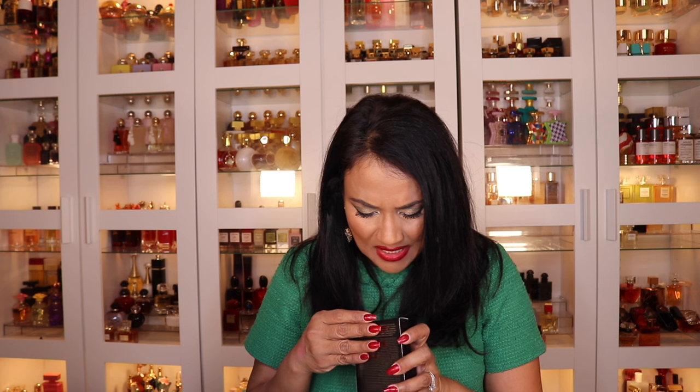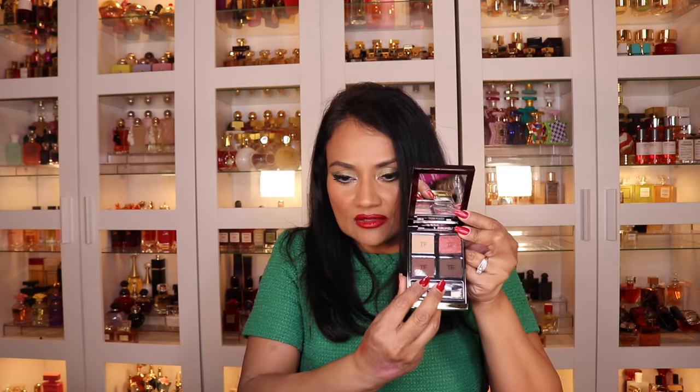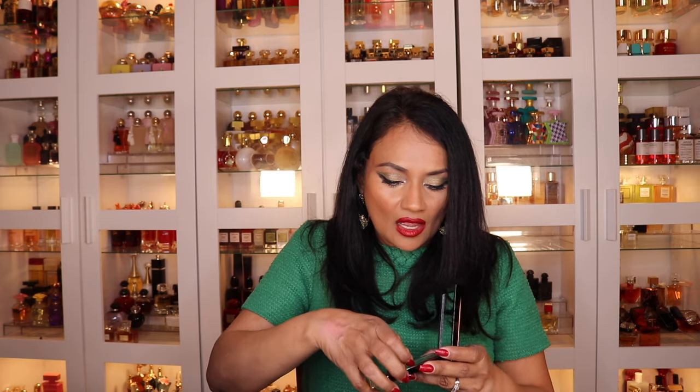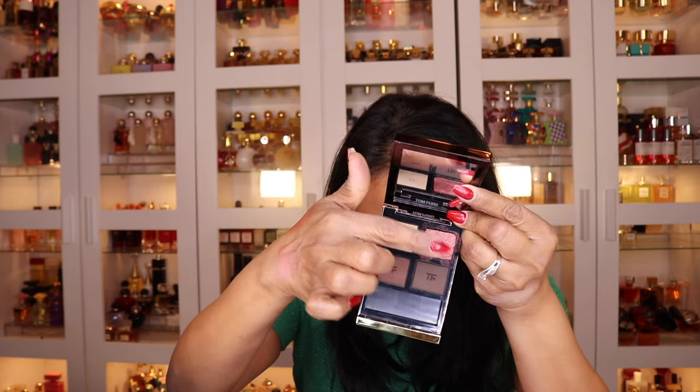Of course, I got the two new Crème formula eyeshadow quads from Tom Ford. These are so freaking beautiful, you guys. This one is Ember Bronze. This is my favorite. Unfortunately, in transit, one of the shadows came loose. I had to push it back into the pan, so it's not going to look as pretty as it did when it first arrived. I was a little annoyed that it happened.